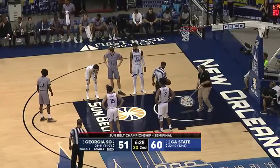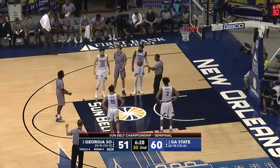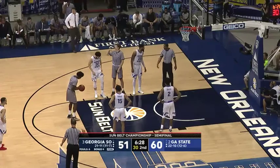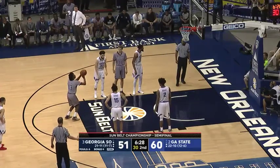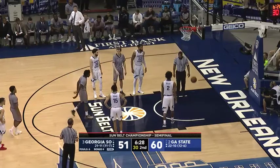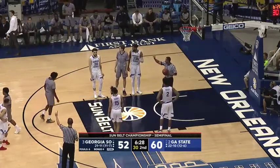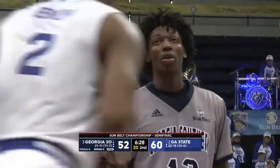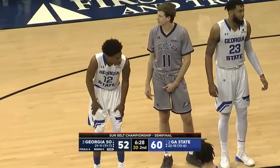And it would help the Eagles' cause if Jackson could get some of these free throws he's getting in. Jackson 1-for-4 at the foul line. His technique is pretty good. For being a 50% free throw shooter, his technique would indicate that he's better than that.